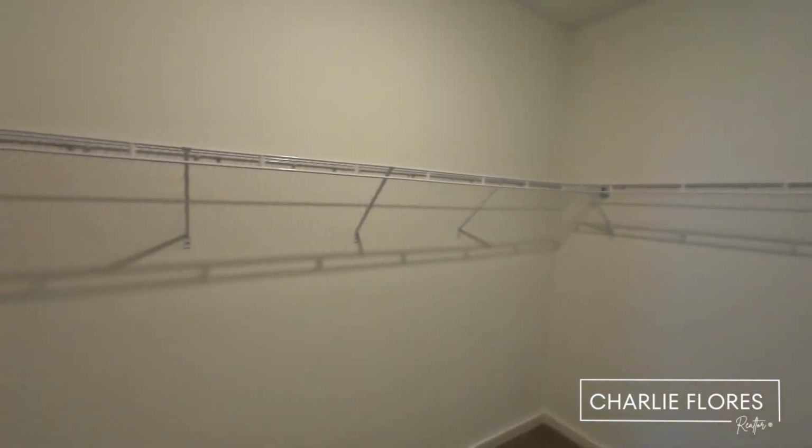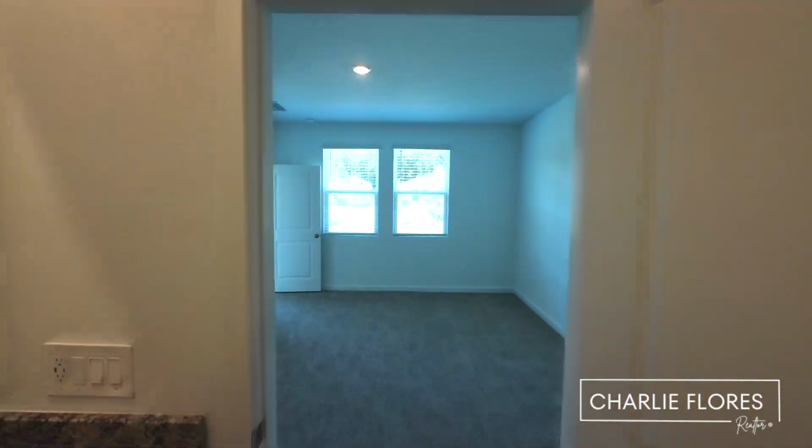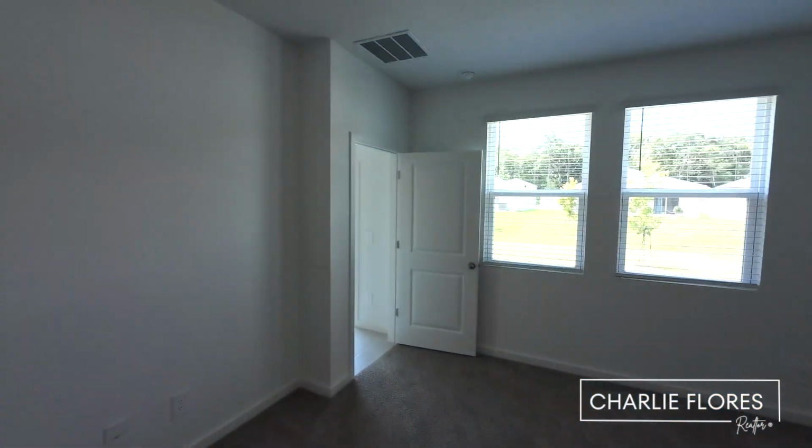All right, let's take a look upstairs. Take a look at the loft and the 3 bedrooms.